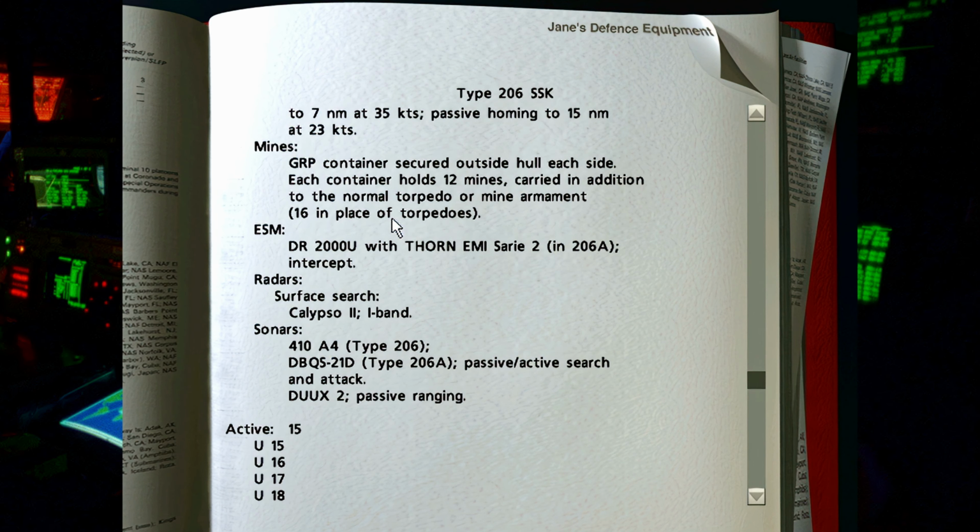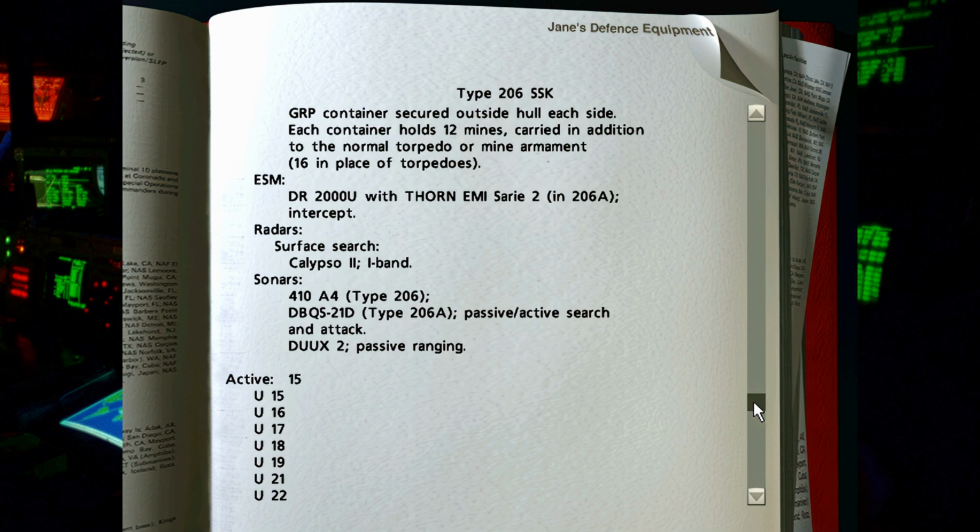Mines, GRP containers secured outside the hull each side. Each container holds 12 mines, carried in addition to the normal torpedo or mine armament. 60 mines can be carried in place of torpedoes.